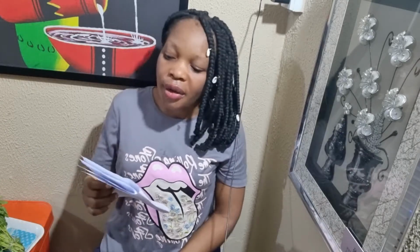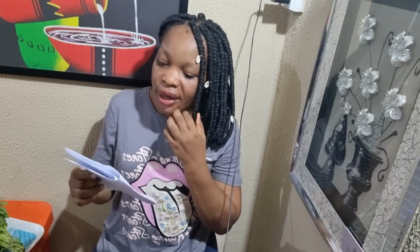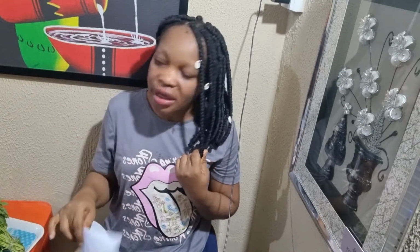So I went as far as trying to get its other names in other tribes. If you're from my country, Nigeria, the Igbos call it ahimbara. The Hausas call it rama. The Yorubas call it ewedu. In English, it's known as jute leaf. The Ghanaians call it ayoyo.